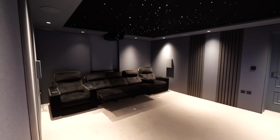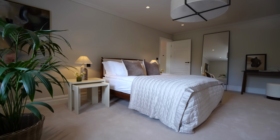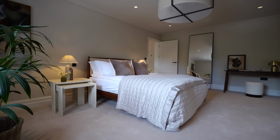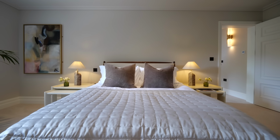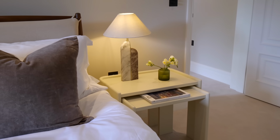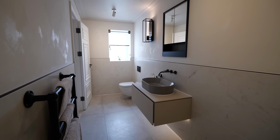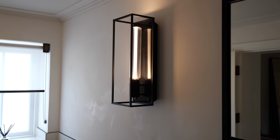Straight opposite the cinema room, we have the guest room. Arriving in here is like arriving to a hotel. There's a space to put away your suitcase. The bed linen has silk throws, and I love this mid-century double bed with the really cool lampshade. This room also has an ensuite with a large shower decorated with black accents.